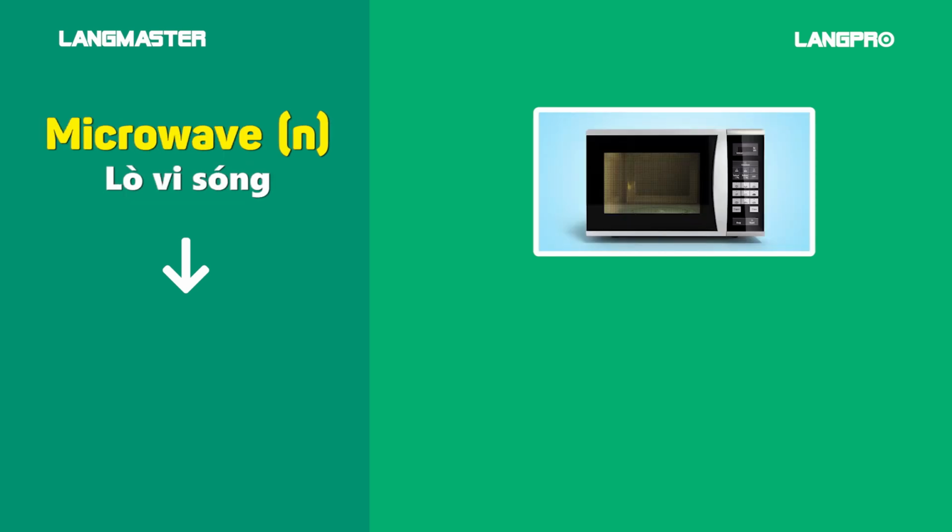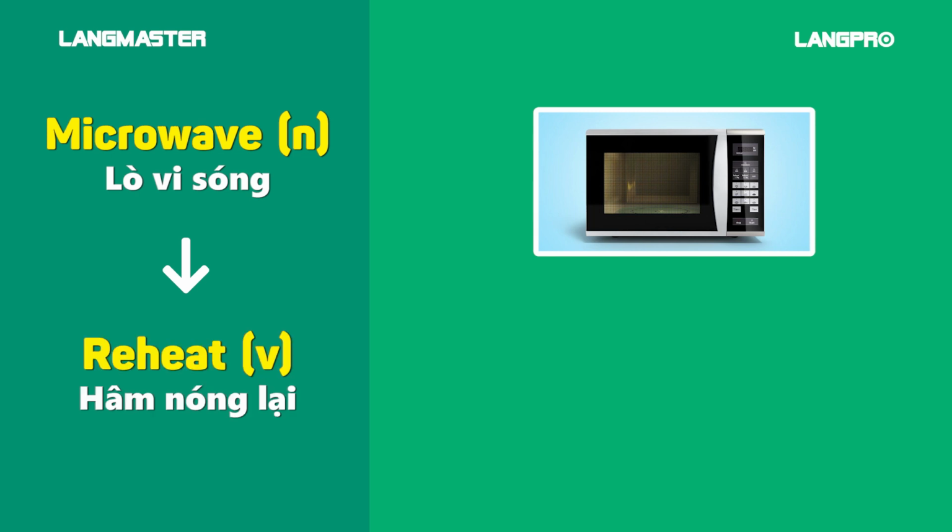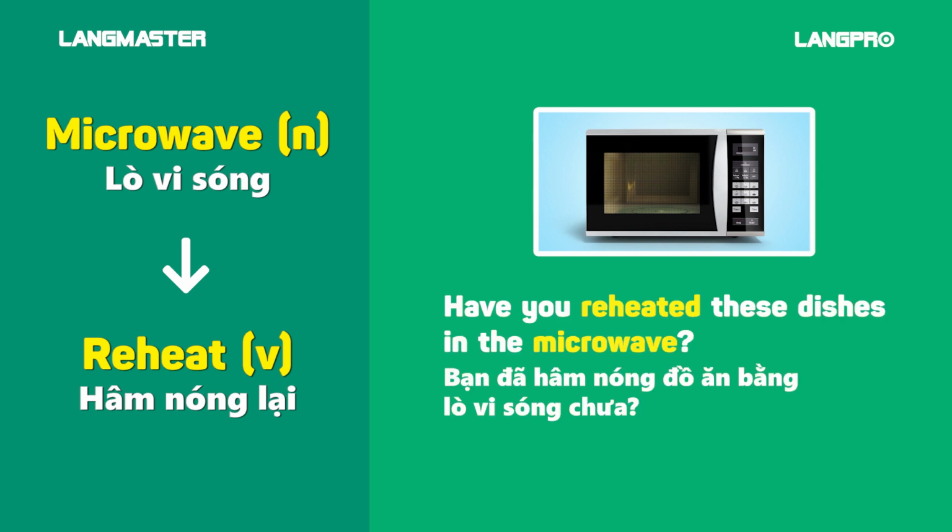Microwave. Reheat. Have you reheated these dishes in the microwave?